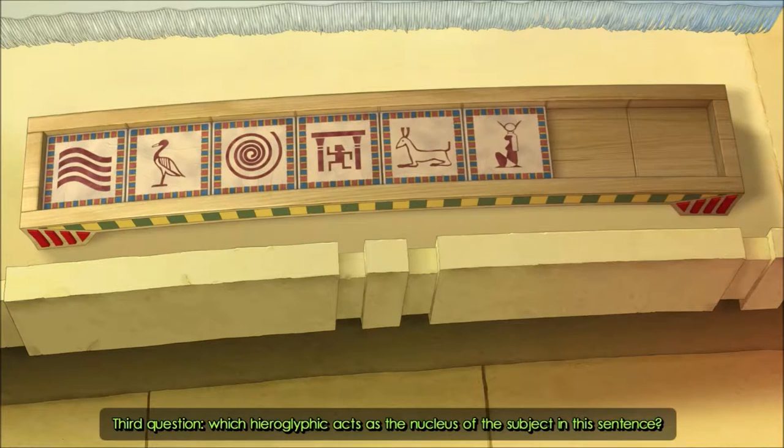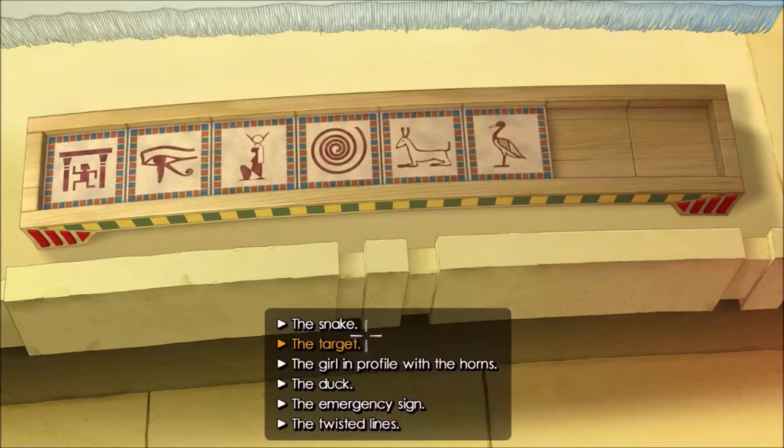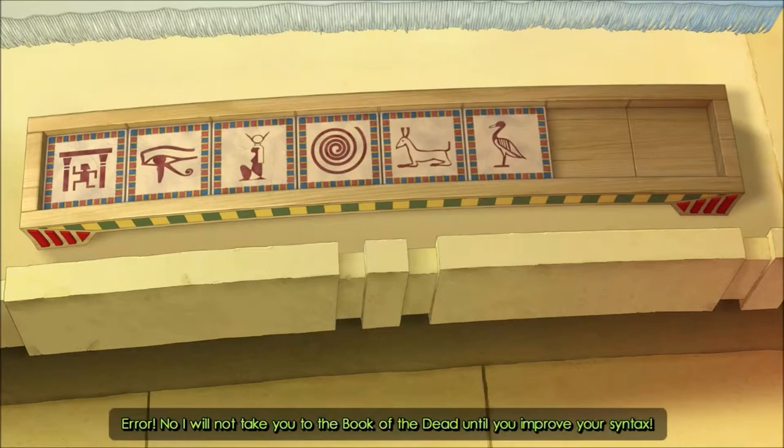Third question. Ooh. Which hieroglyphic acts as the nucleus of the sub? So, the emergency one. Never, no, no. Oh, no.